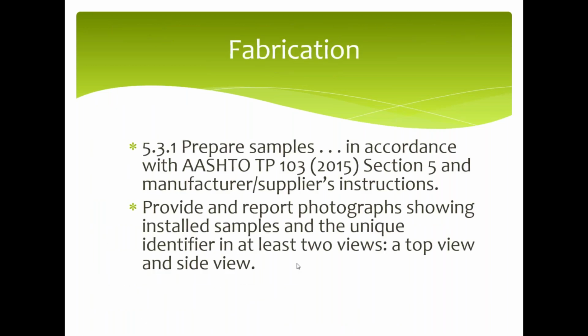So the first part is to prepare the samples. There are very specific instructions in the test methods on how to do that. Photographs are required so that you can see before and after throughout this process, and also to identify the actual product itself for future reference. The products are installed in accordance with the AASHTO method, but also within the manufacturer's or supplier's instructions, so that these will be installed for the testing the same way that they would be installed in the field.